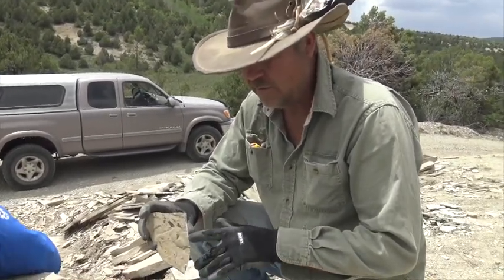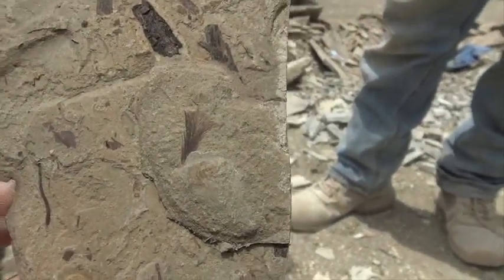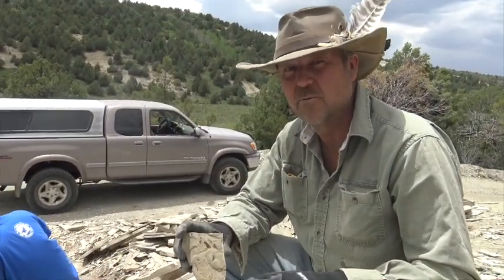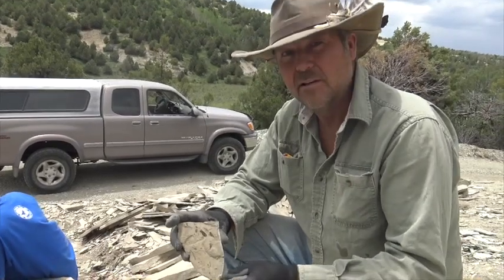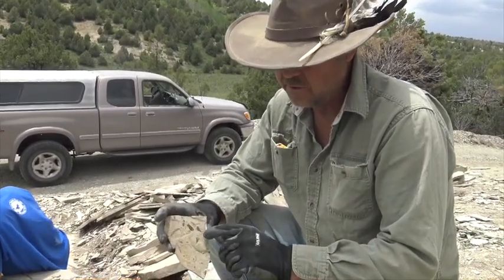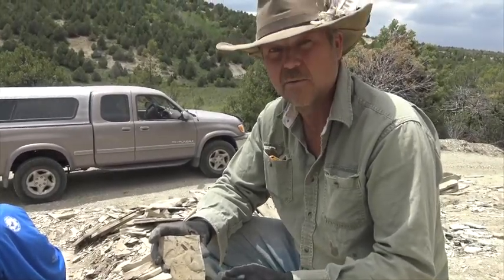So this is one of the things that I really enjoy finding out here. This is a little bird feather. Just like when you're walking on the shore of the lake today, you find all those little leaves and bird feathers and little things that get washed up on the edge, and that's what we're finding here. I always want to get a big feather, but these little feathers are kind of neat. But what's interesting about this too is there's a little insect that's stuck in the mud next to it.